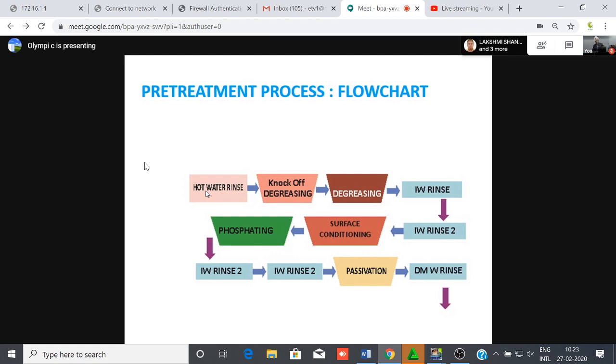So that we call knockoff degreasing. With the pressurized spray through the nozzles, the component is washed. That's the knockoff degreasing. Then the degreasing. Degreasing is in alkaline baths. Again, the temperature in this bath is 60 to 80 degrees centigrade. And again, the component is dipped for around 2 to 3 minutes. And the tanks in which these components are being washed have a constant circulation. The water is sent through the pumps into bag filters, then strainers are there so that the environment in the tank itself remains clean.